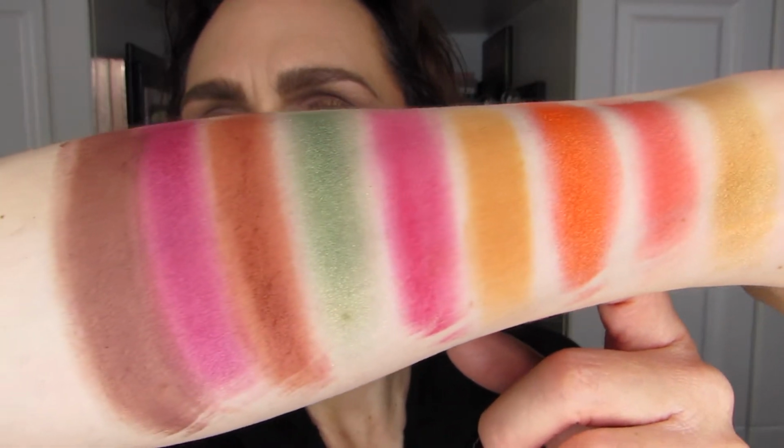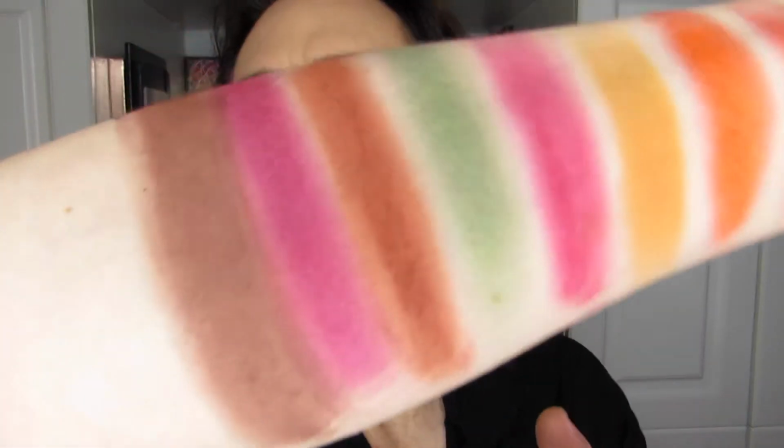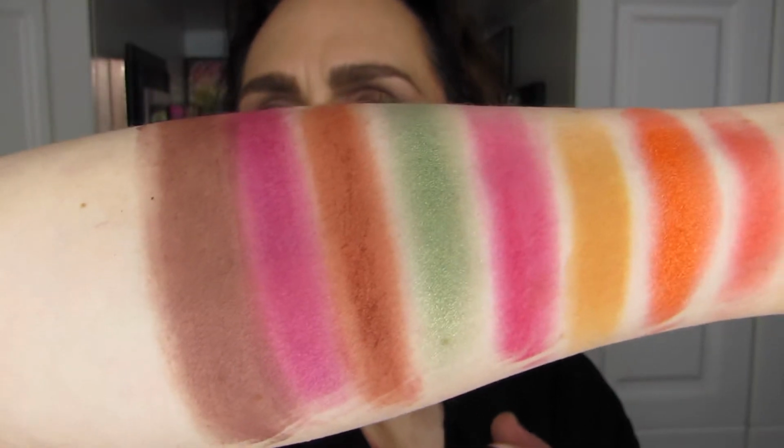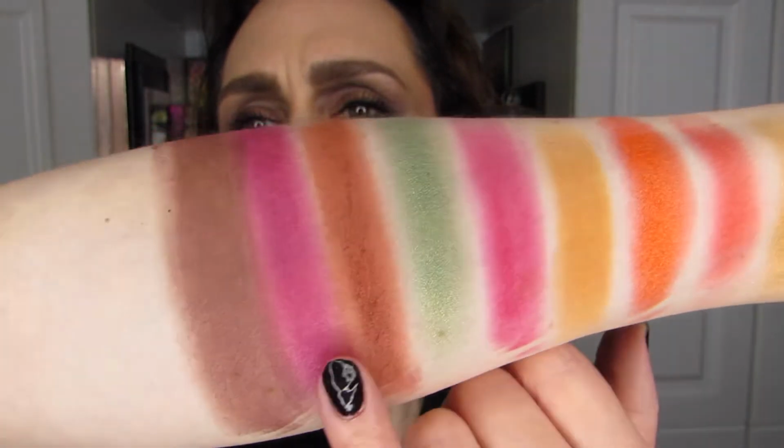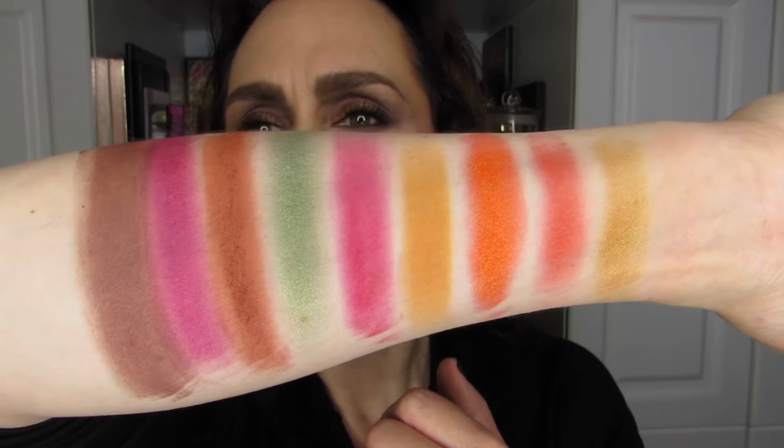Oh, goodness. At least you know that the matte is very blendable and easy to spread around. There's no question there. Now these two do seem somewhat similar, but this one is definitely more of a hot pink compared to more purple over here. But they are really, really nice colors. I'm really happy with them.